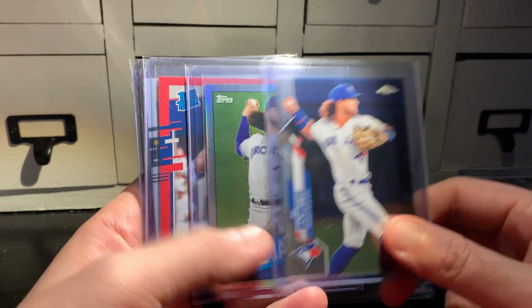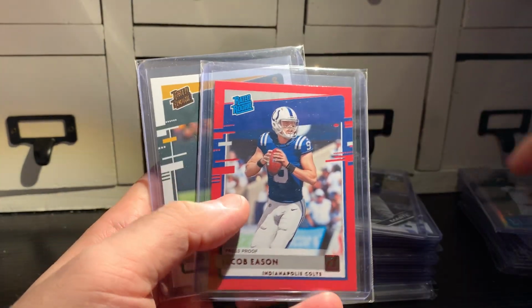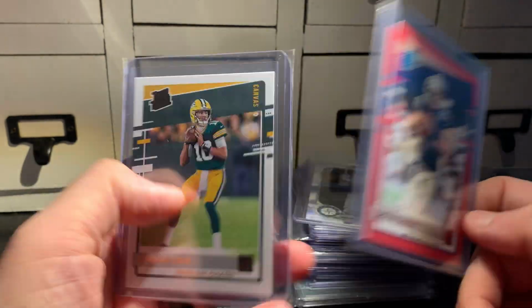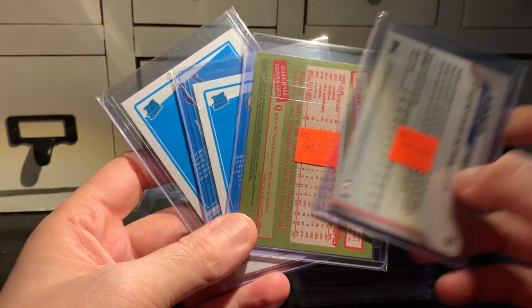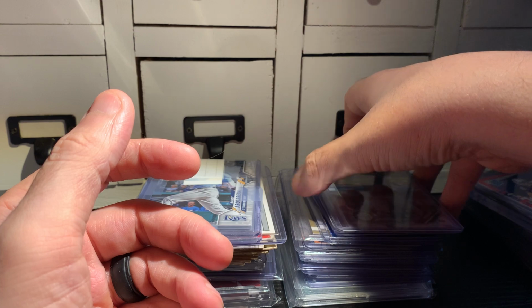But I got this Bichette. I really like Bichette. Got this Bichette, the 1985 throwback out of Chrome, and a couple of football cards, Jordan Love and a Jacob Eason. He didn't give them to me for these prices. He knocked them off because these are $30 altogether, but I got the storage box and some soft sleeves and I think something else for $30.